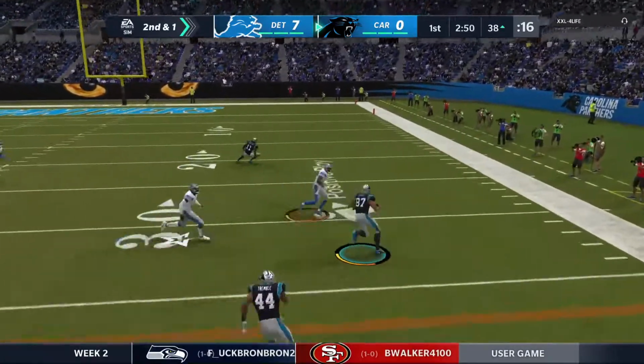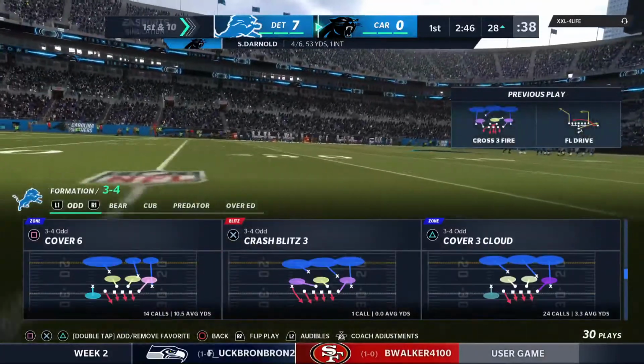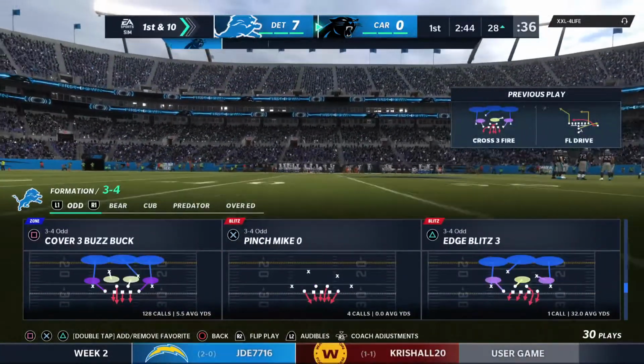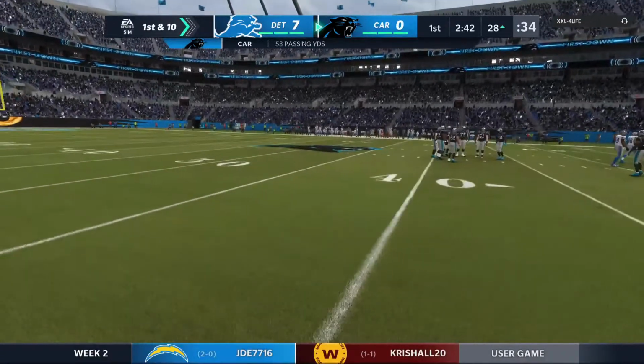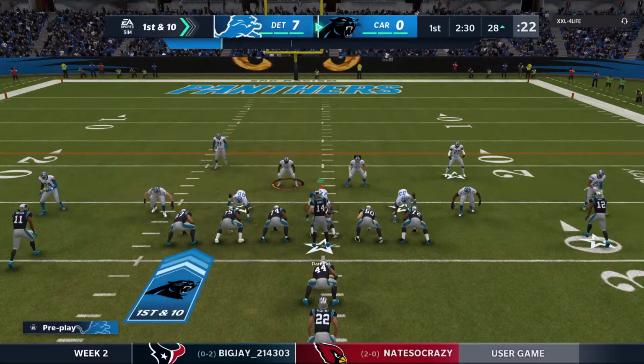Darnold now to throw. And he will find his man on the outside. And it's going to be another first down as they'll get him to the ground at the Lions' 28. Give him 10 yards there as this offense is on a roll. This drive continues to plunge forward.